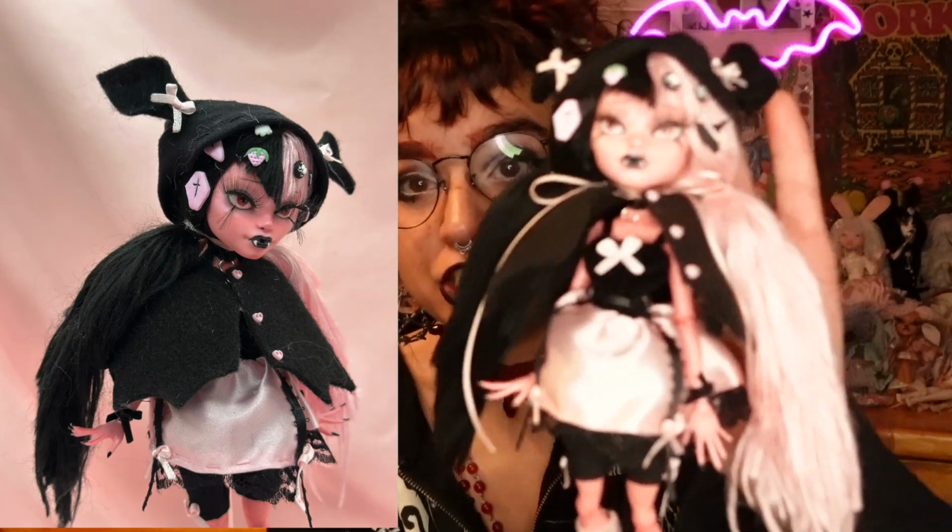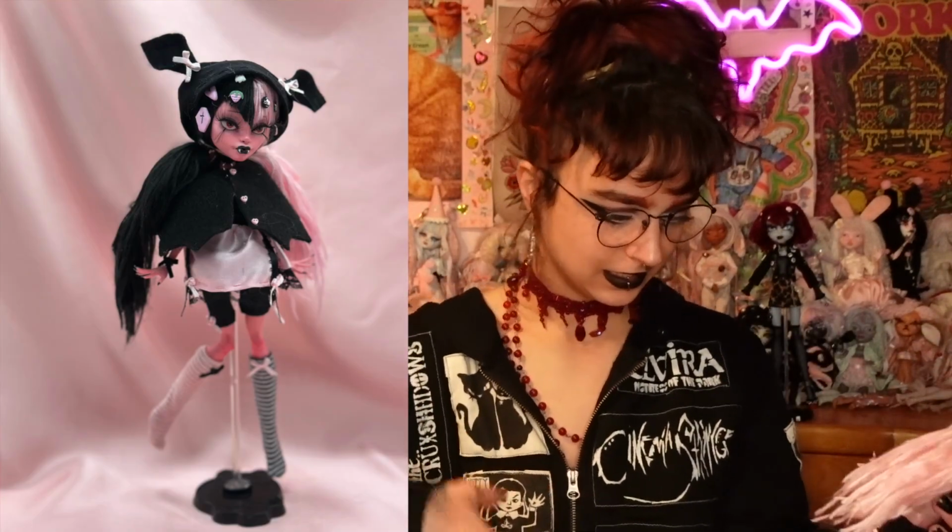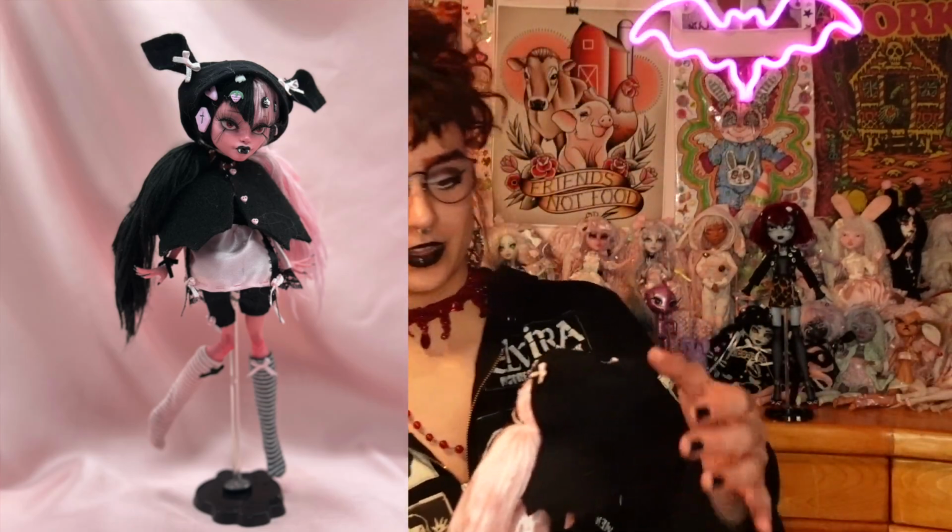So she's based on a Gigi mold. I was originally thinking of doing Draculaura, but Gigi just has some pointier features, especially in the body and the leg segments. I just thought it'd be fun to play with.